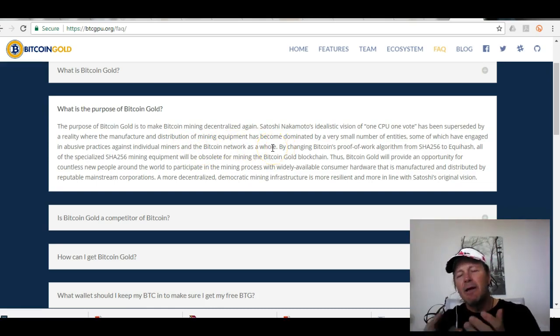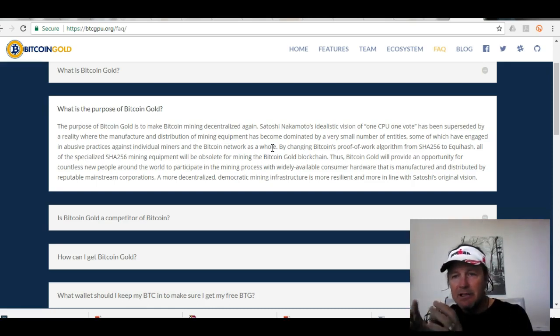Bitcoin's not owned by anybody, so no one really makes one decision. And there is a bit of a contentious issue that arose when Bitcoin Cash came along, and now there's a new fork happening in November called SegWit2X.